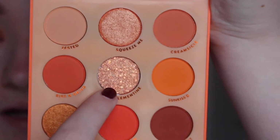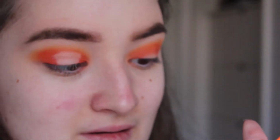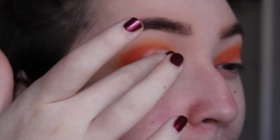Before I mess that up, I'm gonna go in with this shade. You know, the shade I really wanted to use. It's called Clementine. Oh my god, like Clementine from The Walking Dead. I'm just gonna go in with, oh my god, I don't want to ruin it. Okay, I'm just gonna go in with my finger. Oh, I'm sorry. Oh my god, that is stunning though. Can you see that? Whoa.